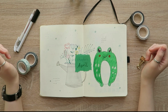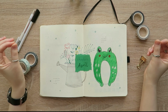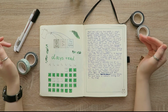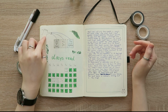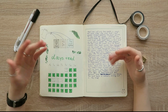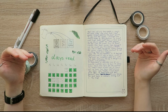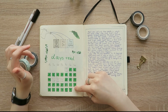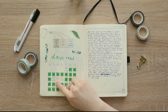My April spread, I also really like how this turned out. I like the colors and the little froggo, isn't he cute? Oh my gosh. Now here again, I don't know what this is supposed to be, frankly. I did a watering can that pours out water and the books are attached to the water. I don't know. Let's just call it artistic freedom, I guess. Anyway, reading went a little better in April. I also know exactly why I did not read on these 3 days.